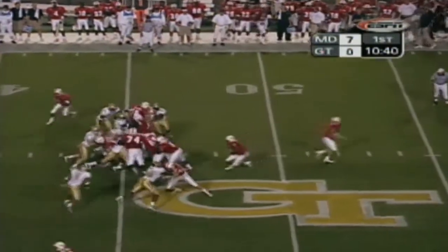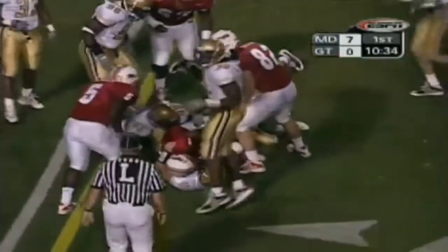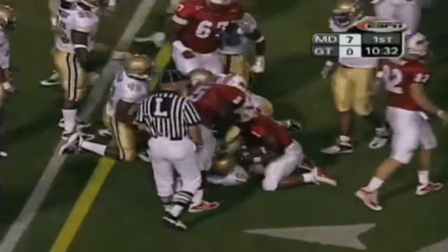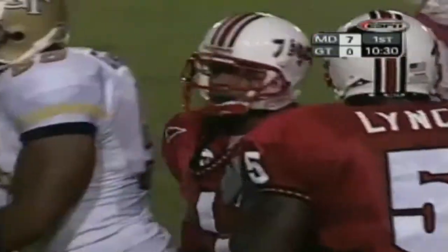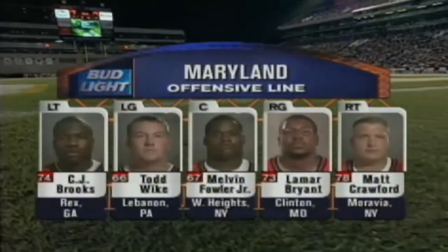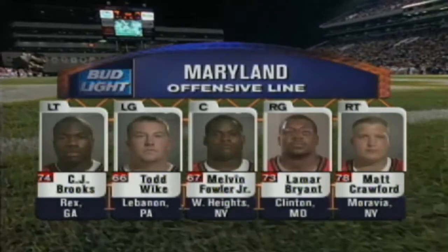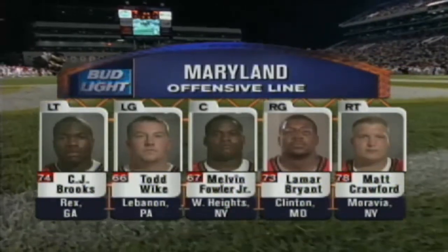How about this for your first drive, starting at their 46, and there is Perry, shifty and elusive, and then delivers a blow just shy of the yellow line, 9 first down yards. Well, this offensive line certainly helped when the back has 500-yard games. In the middle, Melvin Fowler, 39th straight start. Todd White starts despite a sprained foot.